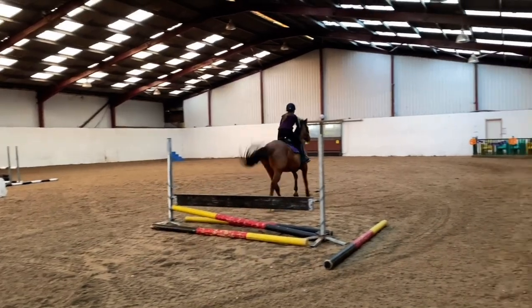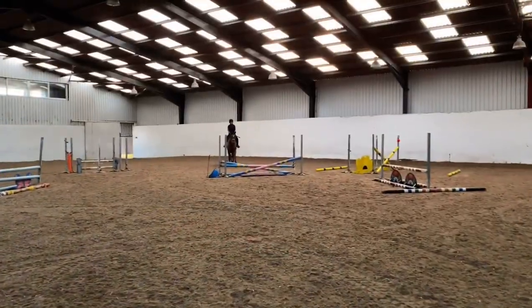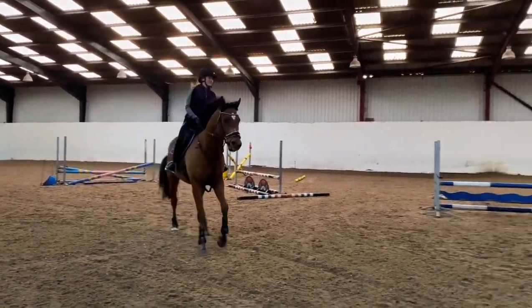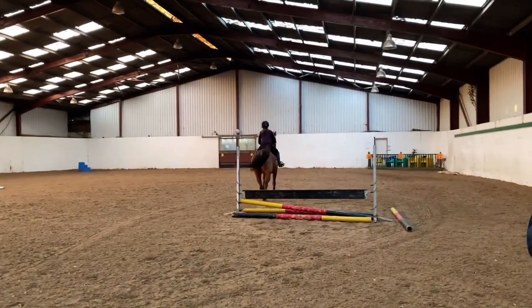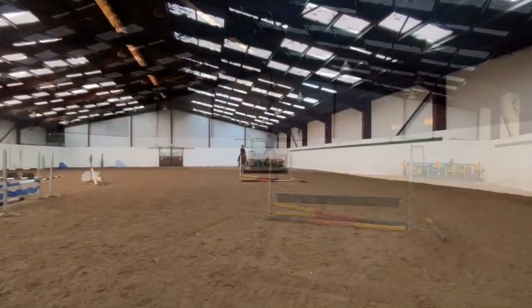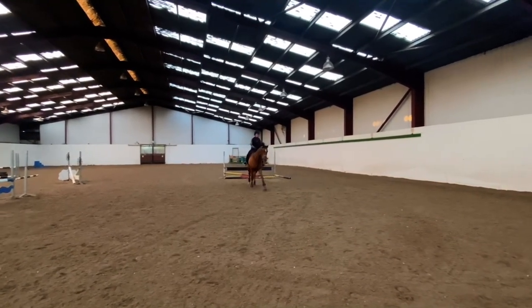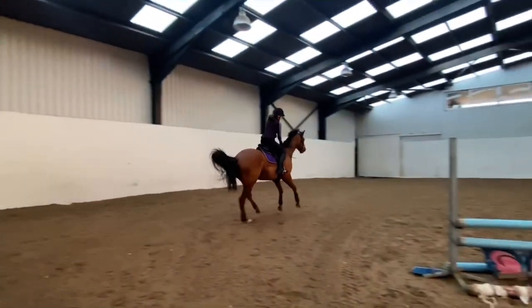So a lot of this session was working on dog legs, or just generally the travel from one jump to another, so being able to put small courses together. As you saw before, we were working on trying to land on the correct canter lead, which, as you know, helps a lot when it comes to riding courses. Just getting your balance right and having the horse know where you're aiming for next.